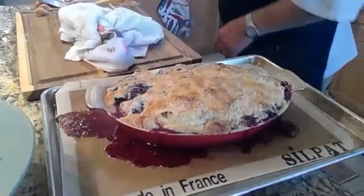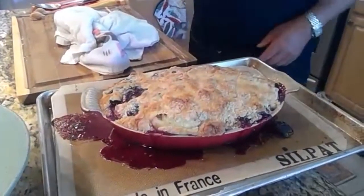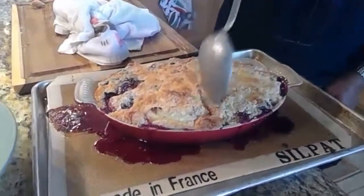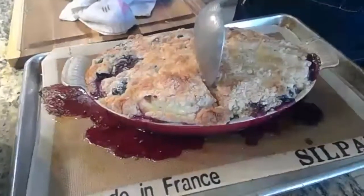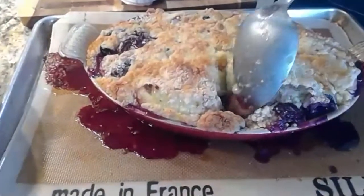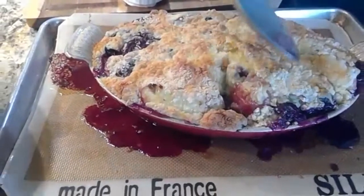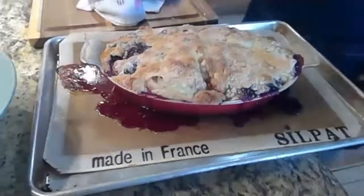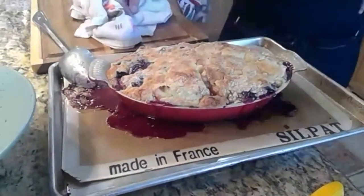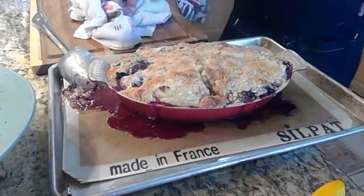Let me just crack in here and you can see what's going on. You can hear it. Got this nice crust. And you see how it rose up. It's nice and bubbly in there and juicy. Definitely serve it in a little bowl with your ice cream or your whipped cream on top. Any questions?